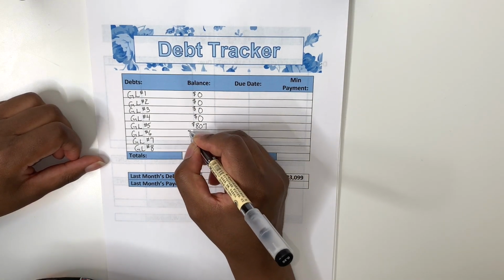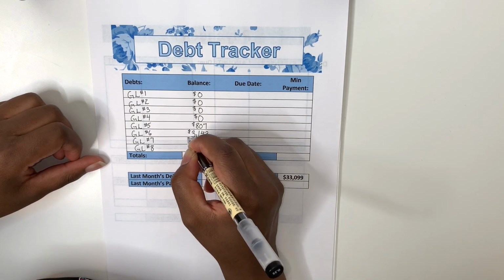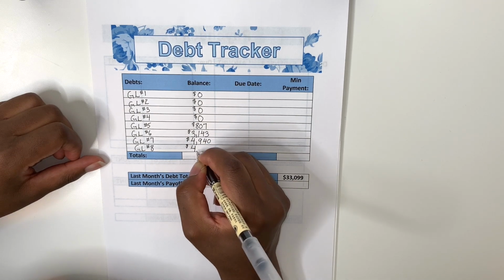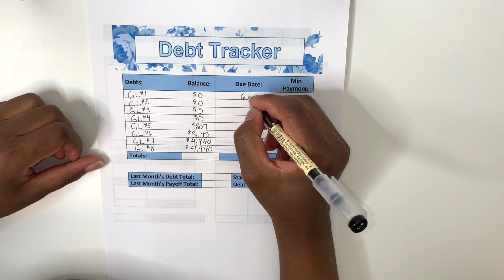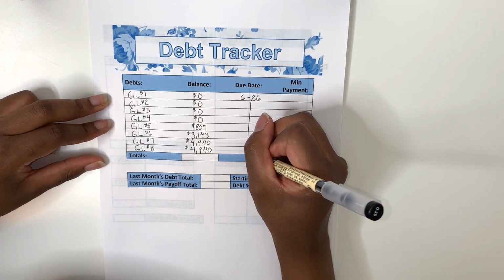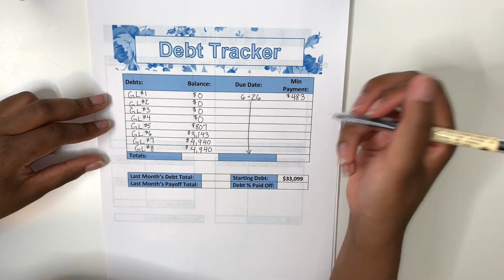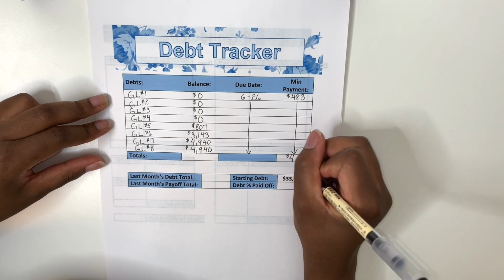So for Great Lakes number 6, it is at $3,143. Great Lakes number 7 is $4,940, and Great Lakes number 8 is the same at $4,940. So for a due date, this is always due on the 26th of every month, and since it's all the same, I'm just gonna drag my arrow down. And for a minimum payment, every month I always pay at least $483 towards this.